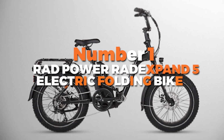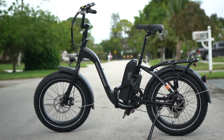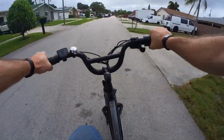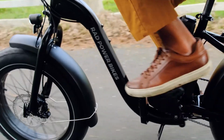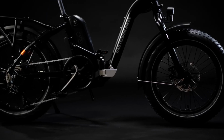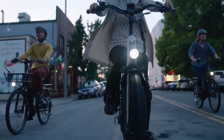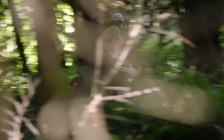Number 1 is the RadExpand 5 electric folding bike, a versatile and convenient solution for urban commuting and adventurous rides. The RadExpand 5 features a foldable frame, allowing for easy storage and transport. Its compact size makes it perfect for city dwellers, commuters, and RV enthusiasts looking for a space-saving transportation option. It's equipped with fat tires and provides enhanced stability and traction, ensuring a smooth ride on various terrains, including city streets, gravel paths, and uneven surfaces.